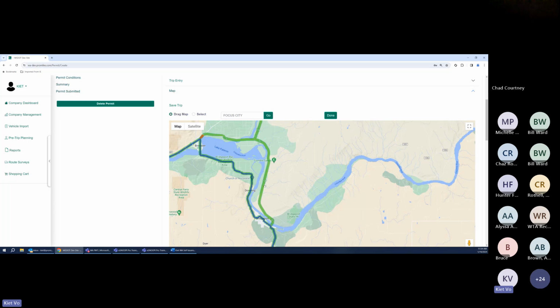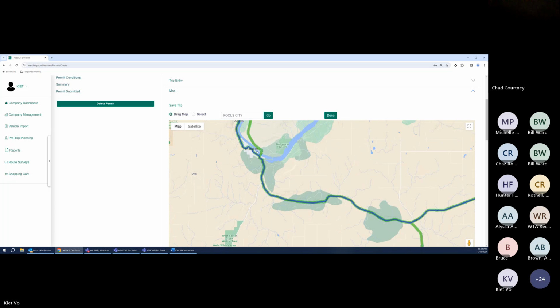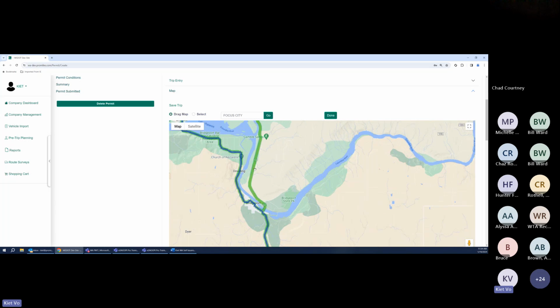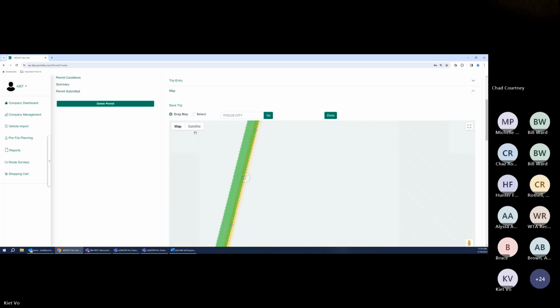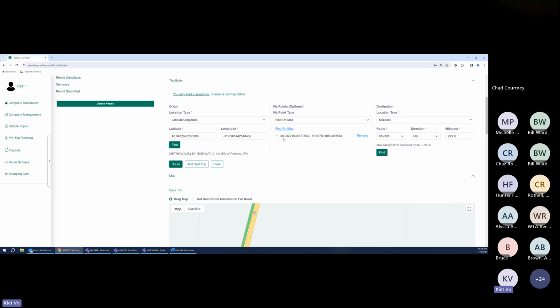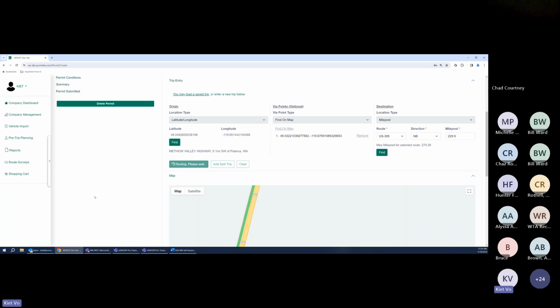Let's see, can we have it take this road instead? So we'll zoom in, and then we'll hit select, and then we can click on this green route. And then if we hit done, it'll say, to go from A to B, take this route. We'll hit route.